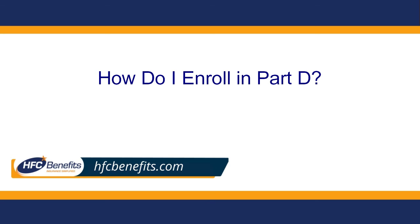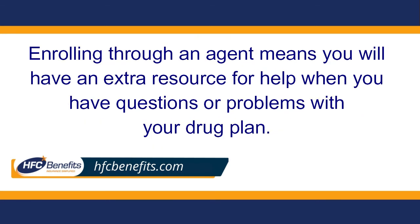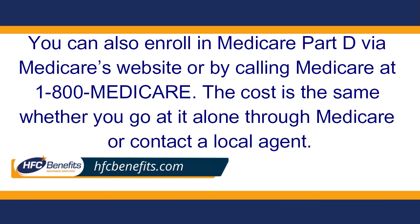How do I enroll in Part D? You must enroll in a Part D plan in the service area where you live. So that's number one. You can enroll in Part D directly with a Medicare Part D insurance provider or through an agent like us who specializes in Medicare products. Enrolling through an agent means you'll have an extra resource to help you when you have questions or problems with your drug plan. You can also enroll in Part D through Medicare's website or by calling Medicare at 1-800-MEDICARE. The cost is the same whether you go it alone or through Medicare or you contact your local Medicare agent.